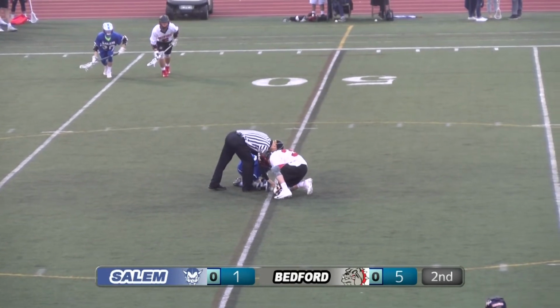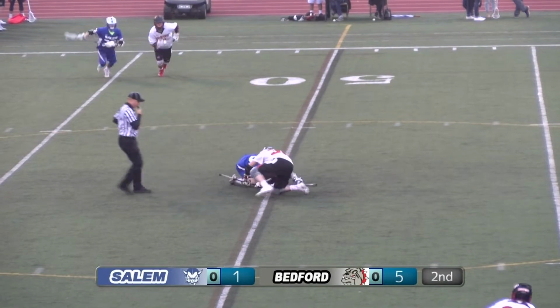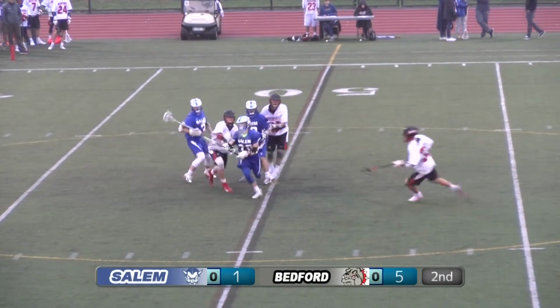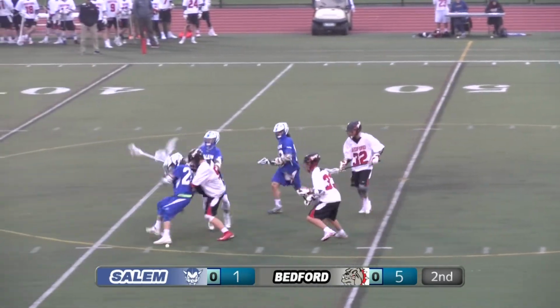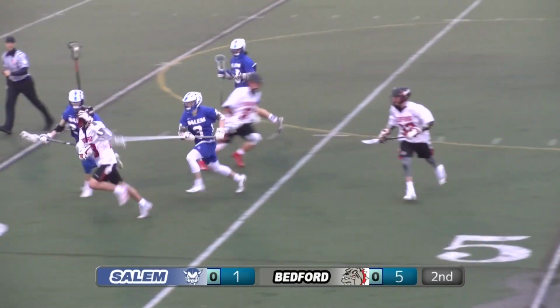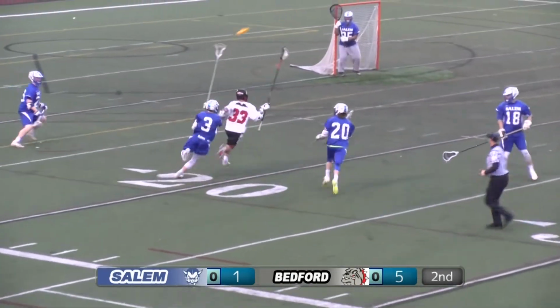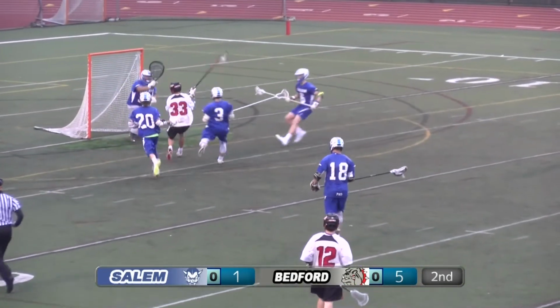Yeah, Salem did a nice job to get back to Antonietti for a right-handed crank. Had time and space there and was able to pick off that offside on Fox. Was able to sneak it by that offside hip. Nice job. We've got a good ground ball situation here, and we got the laundry out back on the field.